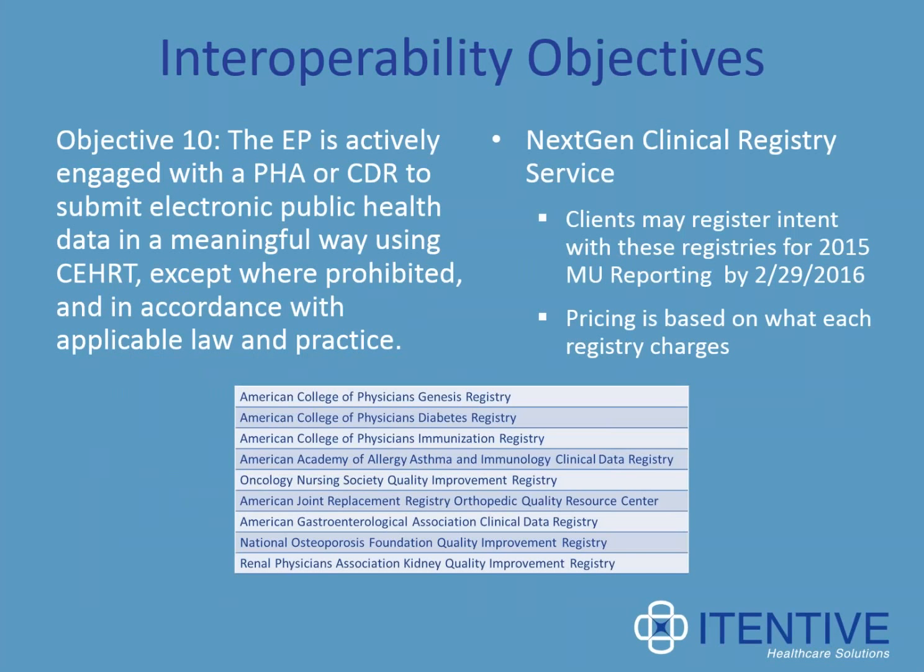So I mentioned it automates meaningful use calculations, but which objectives specifically fall into this category? The first is Objective 10, Public Health Reporting. To satisfy Measure 3 of this objective, Specialized Registry Reporting, providers may use NextGen Clinical Registry Service, which connects to the list of registries you see on your screen through NextGen Share.